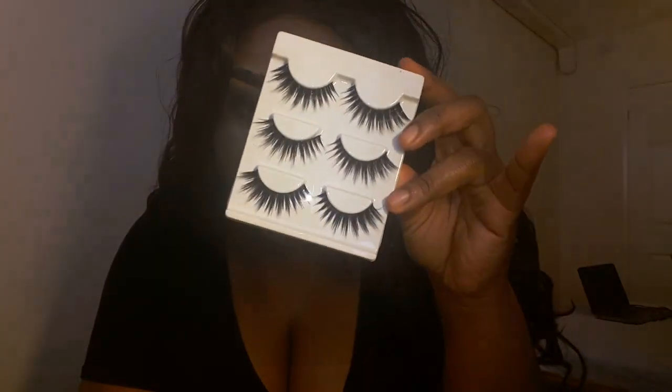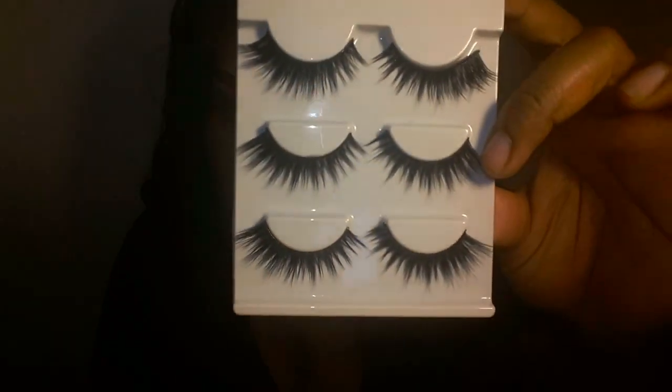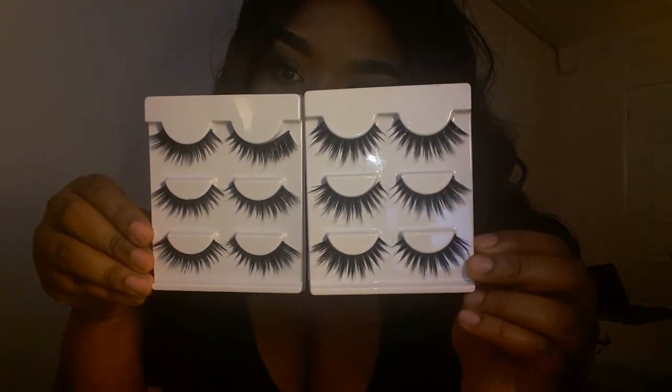So this is the F5. And F6. I think I like F5 more. F6 is more on the natural side again. This is F6. Okay, F6. So I'm going to do it side by side. The F5 and the F6. As you can see, the F5 is more dramatic and the F6 is more natural.